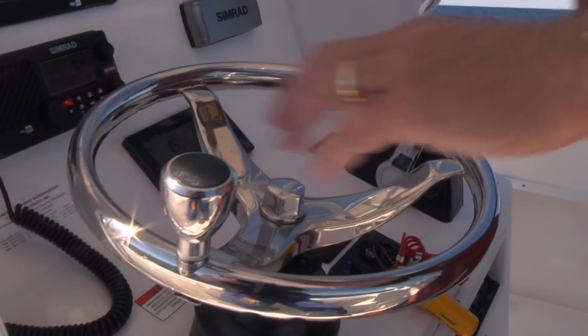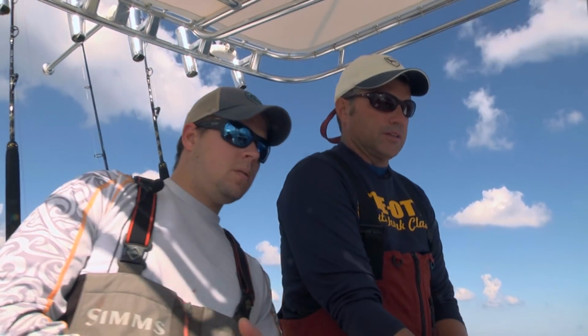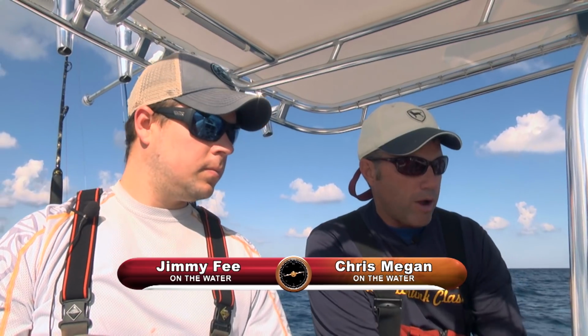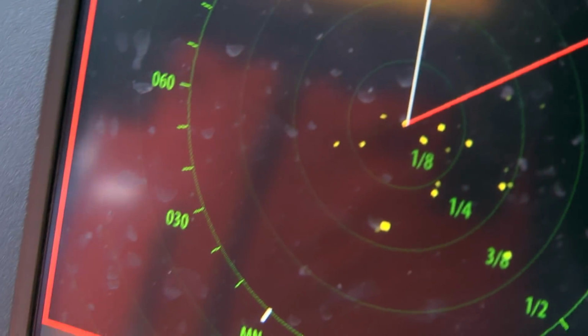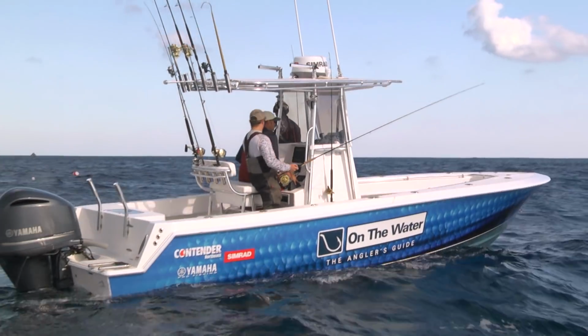Absolutely. So Jimmy, we just left this lobster buoy. What we're going to do is use our electronics to see if we can help narrow the search. I've got on this side the chart on my Simrad, and on this side I'm running a little bit of radar, and I can see from looking at the radar, each one of these right now is a lobster buoy. So it looks like I have one about a quarter mile off, and we're going to steam over to it.